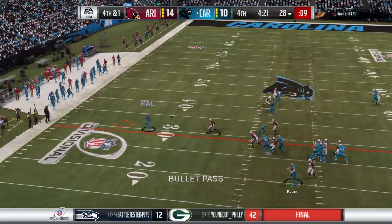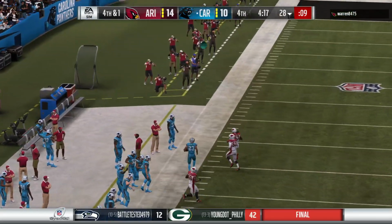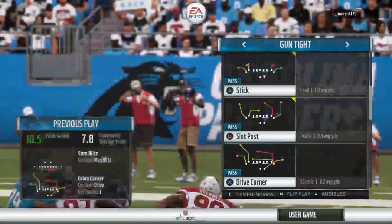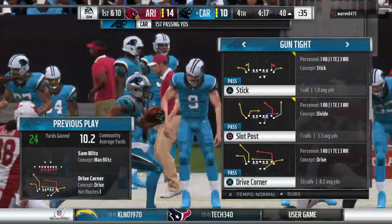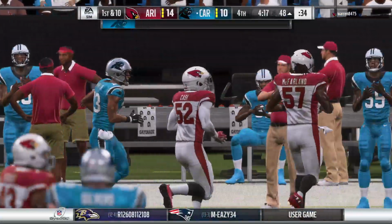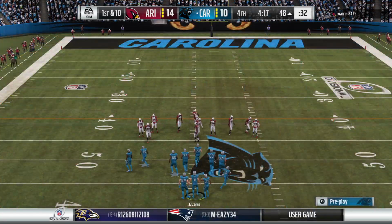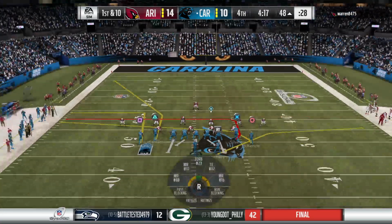As expected, they're going for it to keep the drive alive. And he's going to have his running back. It's complete. And he'll take this to the other side of midfield before going out of bounds. Defensively, a bit of a collapse, allowing the 4th down play to result in 23 yards. The 4th down run successful. Now they look to pay it off on 1st down.